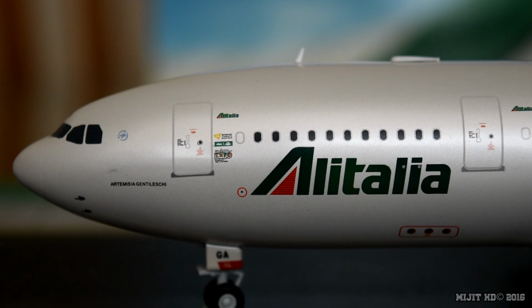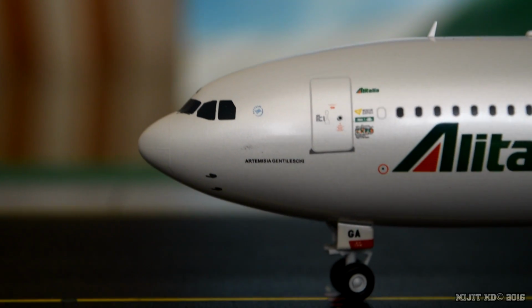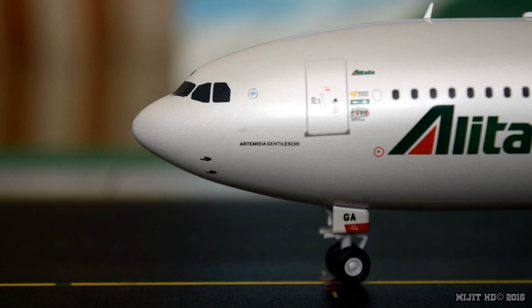We also have the Alitalia titles, and also the aircraft name. Aircraft name is Artemisia Gentileschi. I hope I pronounced it correctly.